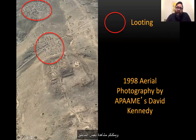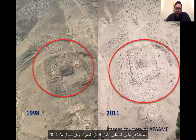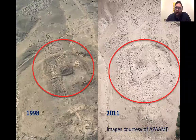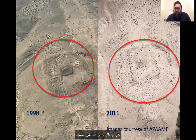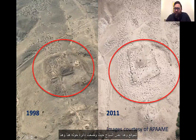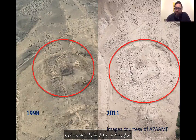So we have this aerial view of Feifa from 1998, looking from west to east from a helicopter. And you can see that there are a few places where there's dense quantities of looting pits on the site in these 2 circled areas. But by 2011, a little more than a decade later, more or less the same view, still looking west to east. There's this later Iron Age enclosure on the western edge of the site, and this is the same enclosure here and here that's circled. Now the looting pits in the intervening decade are throughout the site. There's huge expansion of looting between these 2 aerial photographs.